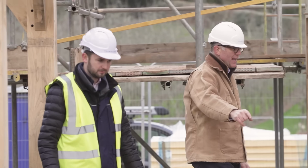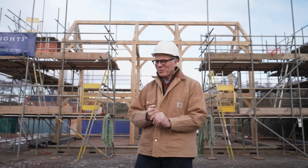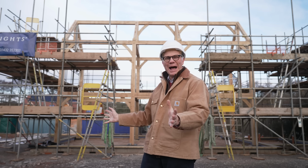Once you've gained your planning permission, what you need then is the building regulation drawings that enable you to go ahead and build. I always say to people, you need to choose what you're going to do and stick with the plan.